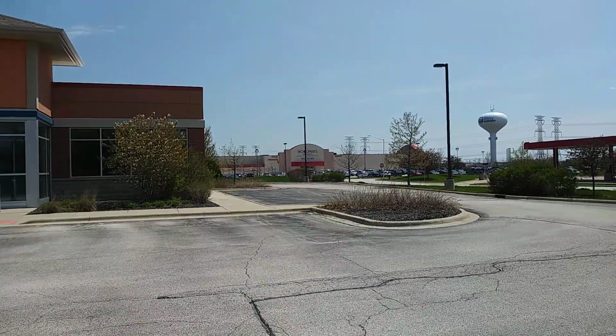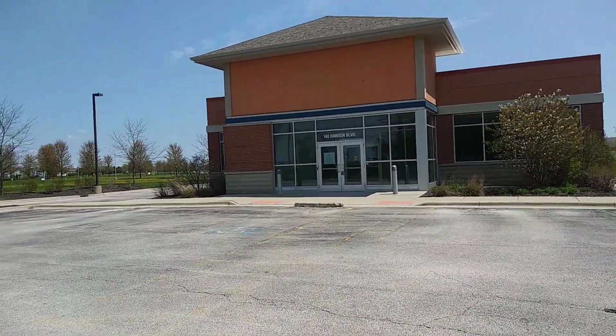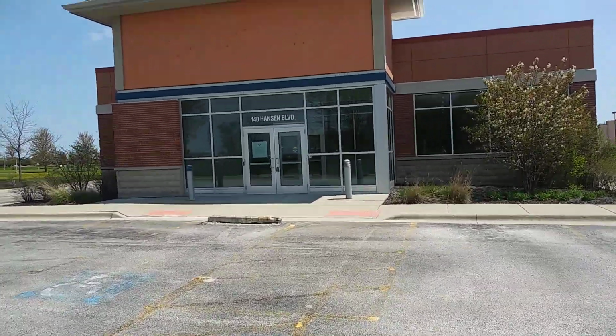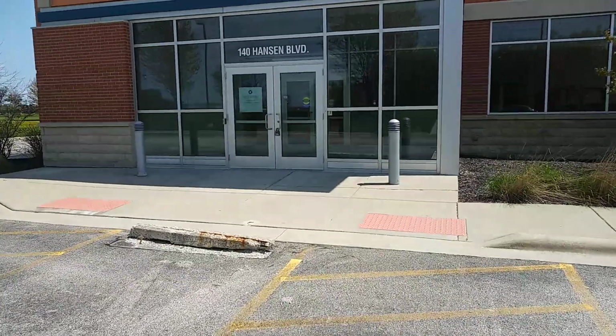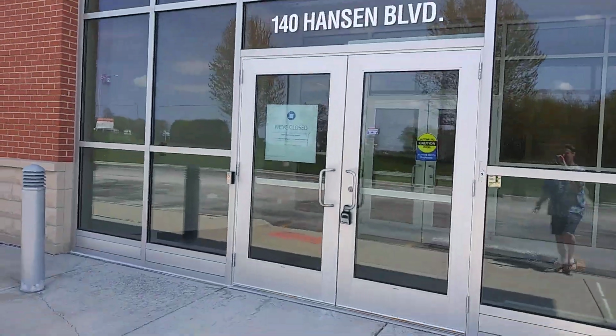It's in front of Woodman's, and it's on Orchard Road. Let's go take a look at it. Yeah, thank you for tipping me off on this. I don't get up this way that often. But let's just take a look at it. I don't know when it closed or anything.